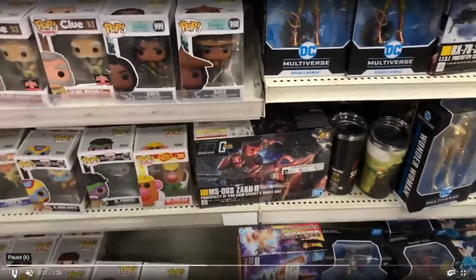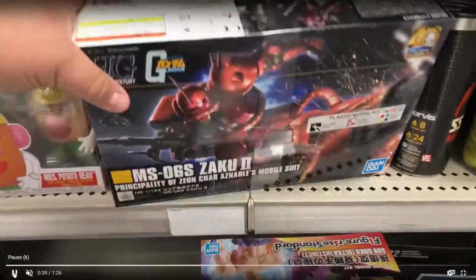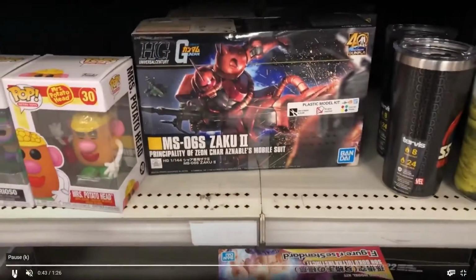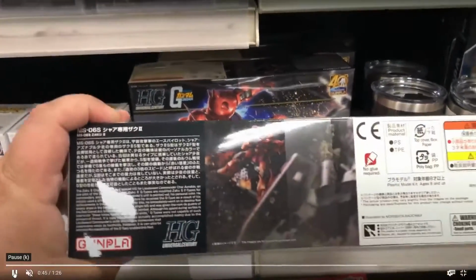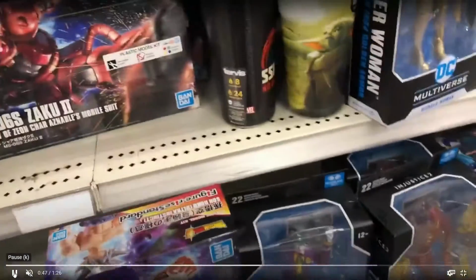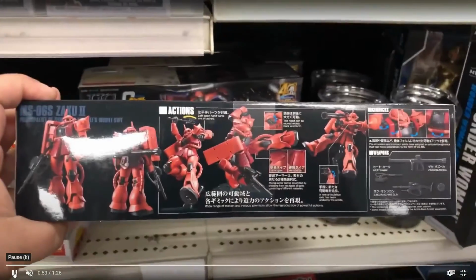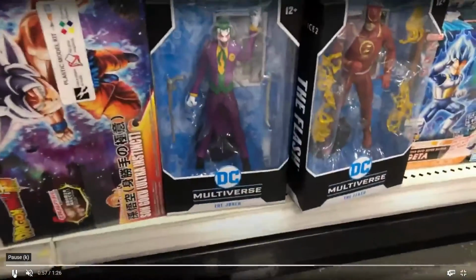Here's some of the stuff. Here's some of the anime I was talking about. You got some Gundam model kits. These are pretty cool looking. Char Aznable's mobile suit. That's kind of cool. I mean, if you're looking for toys, you got a few things that you can look for at your local Target. Not just what I was looking for.